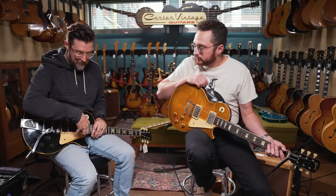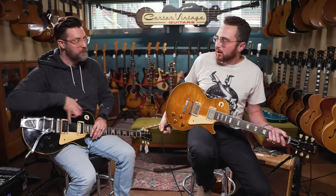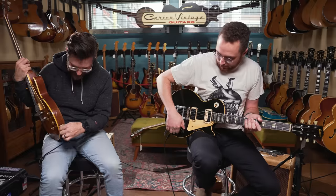It's all the pickups, the center lap pots. It all speaks to each other. I want to play that one for a bit, and then we'll switch to the other stuff.